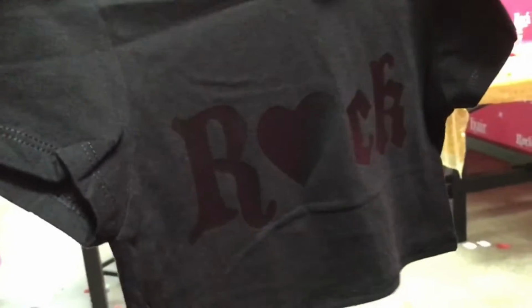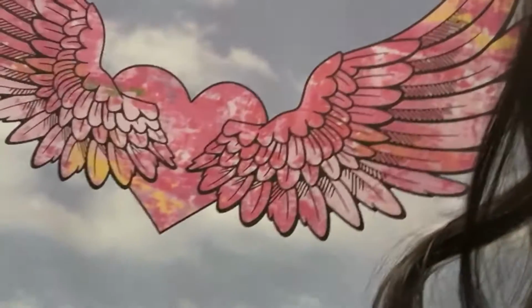I just bought this new shirt, and I'm gonna go try it on in the bathroom. It says rock and it's black. So I just put on the new shirt that I got, and it looks cute. It's a bit loose, but I like it. So I'm gonna go take a picture here. So yeah.